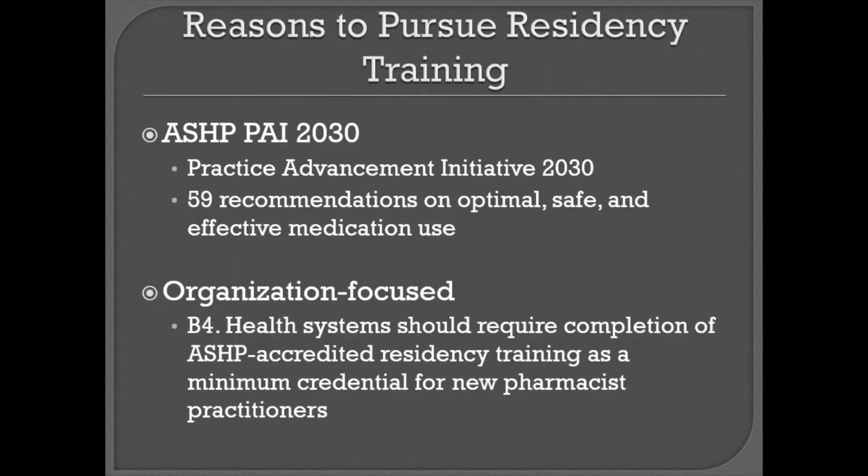First, I think it's important to go over what the main accrediting body for pharmacy residency programs discusses with regards to residency training. So ASHP has something called their PAI 2030, which is their Practice Advancement Initiative 2030. This is a document that you can go to ASHP's website and look further into, but basically it covers 59 recommendations on the optimal, safe, and effective medication use.